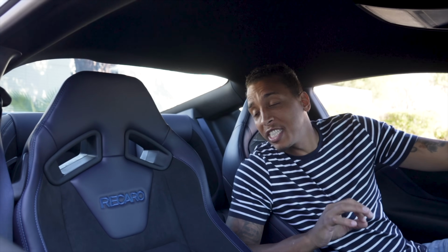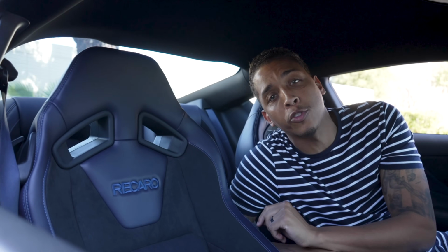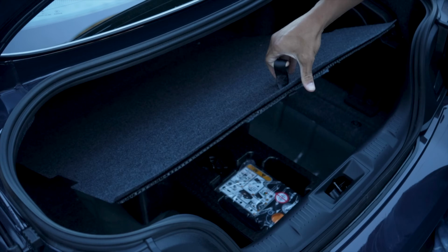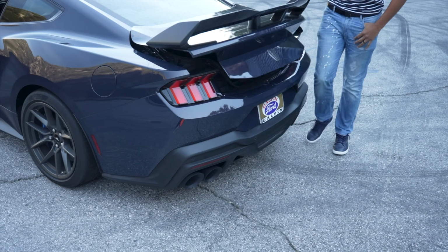The Dark Horse comes standard with these leather and Alcantara heavily bolstered seats, which even have holes in the headrest for a racing harness in case you ever want to take your Dark Horse to the track. But this sports car does have tons of practicality and storage space in the cargo area, but you got even more hidden storage space right under the floorboards, which is made for your spare tire that this car doesn't come with. The plus side is you can use it for a little extra groceries.